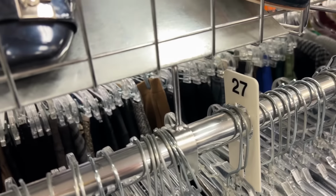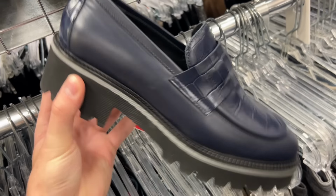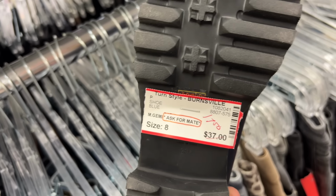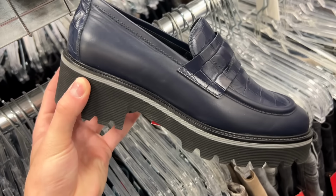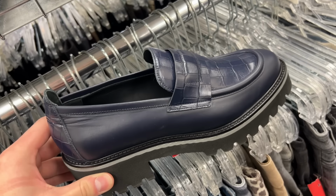I really, really loved these loafers. I loved the croc detail to them. I loved this kind of navy blue and the lugged sole. The brand on these was M. Jemmy. Unfortunately, I looked this brand up. It can be at Anthro every now and again. I just thought $17.50 for a shoe that really wasn't the most popular brand wasn't the best move.